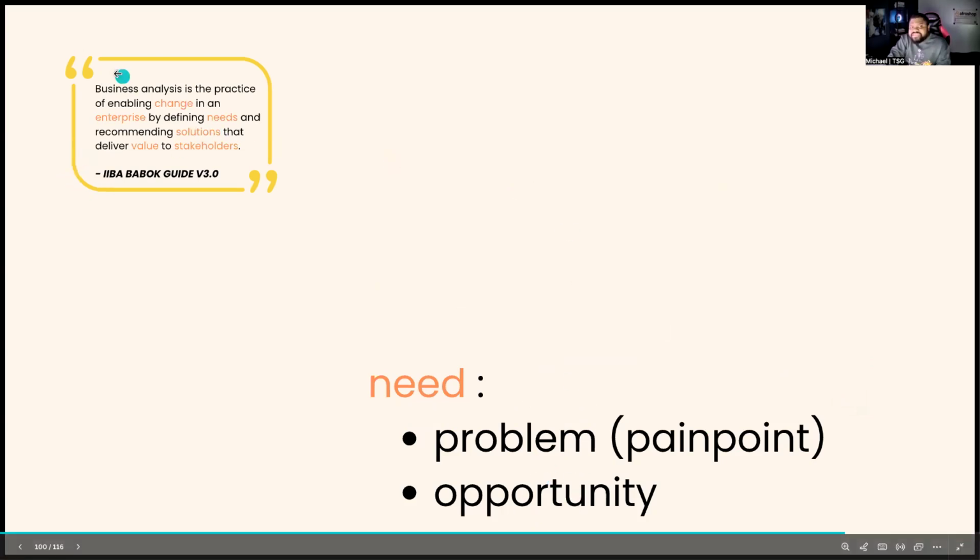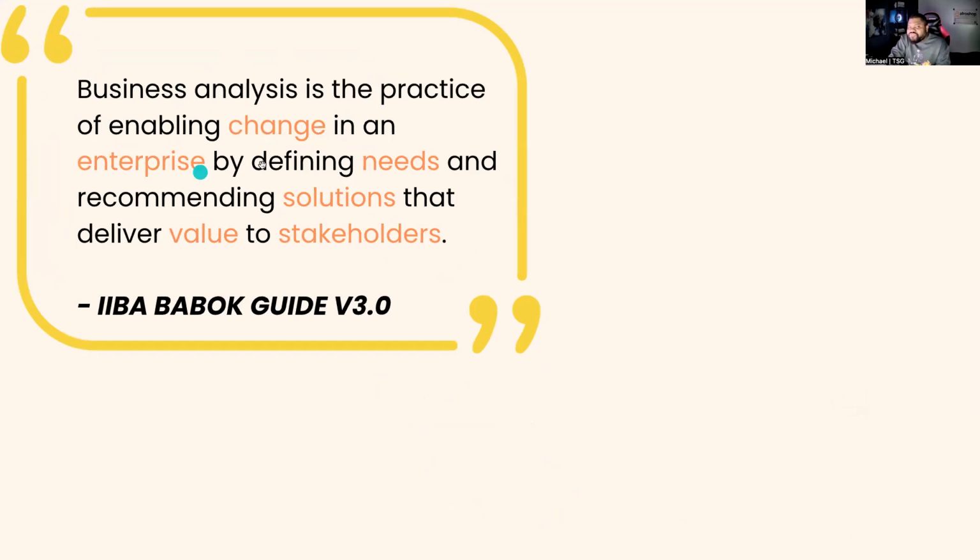So it means that business analysis is the practice of you creating a new product or modifying the one that was already there, creating a new process or modifying the one that was already there, creating a new technology or modifying the one that was already there by defining the needs, by defining the problem first. So the first thing you do as a BA is to understand the problem, is to understand the need, is to understand the pain point, is to understand where it is pinching them. Just so that you understand this better, is to understand the opportunity in front of you.